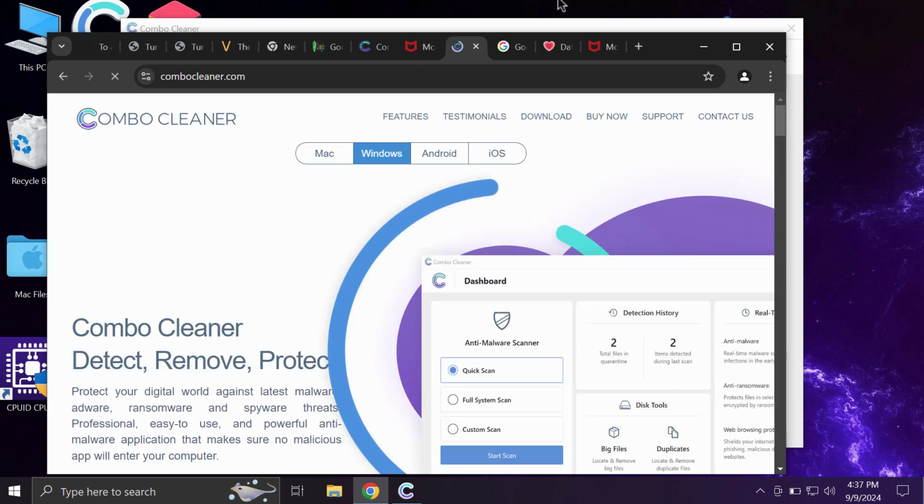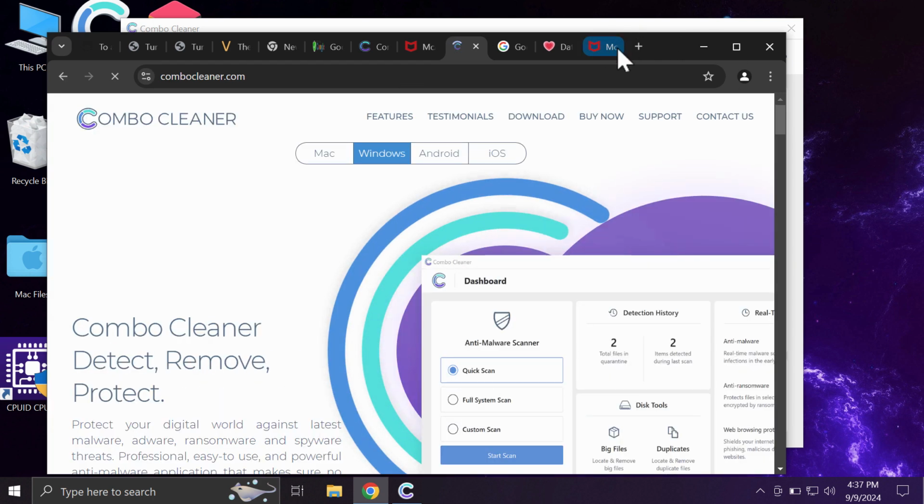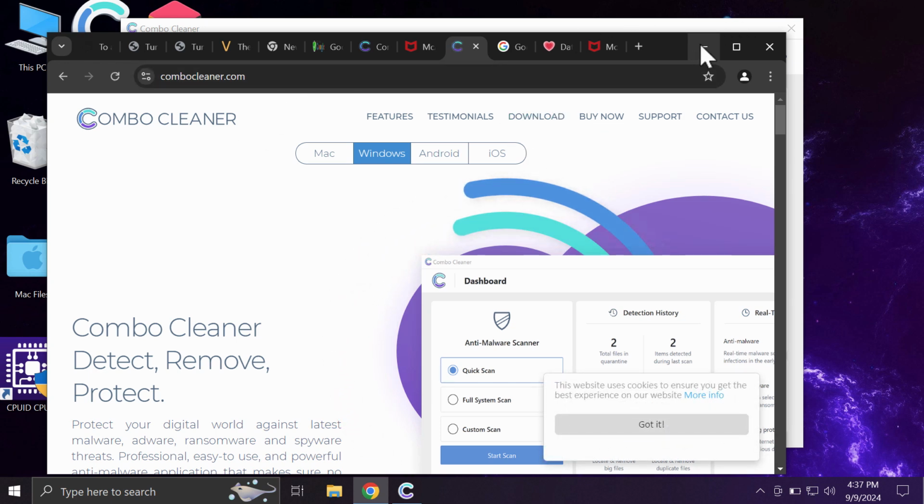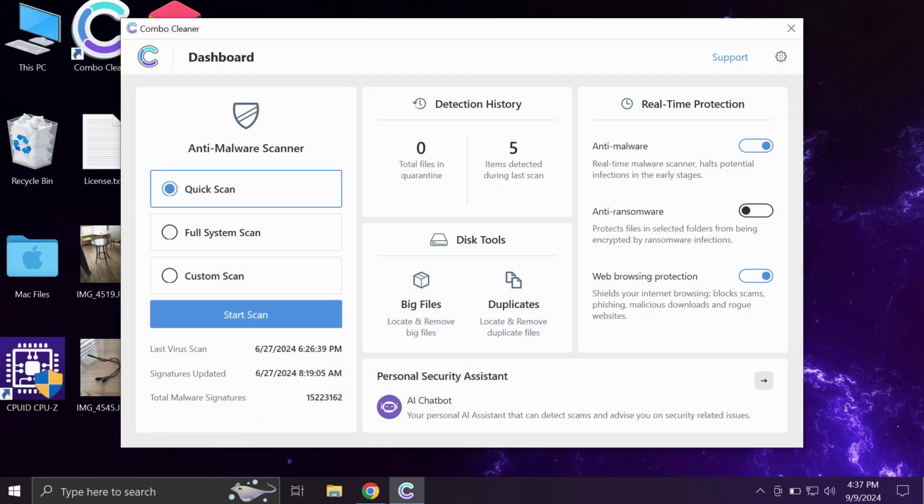Also, I recommend you to research the system with Combo Cleaner. So go to the website combocleaner.com and download the application through the official website, install the software, and then once the application gets successfully installed, start thoroughly researching the system in order to detect and eliminate all other threats.